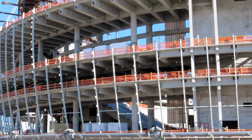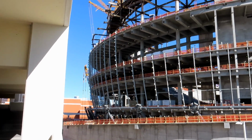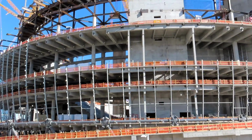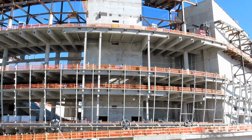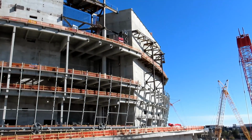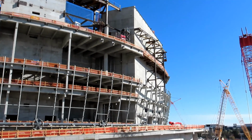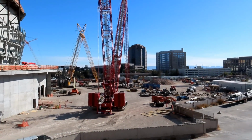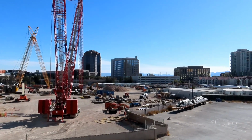And then if we look on this back side, you can see all the steel going up. That'll kind of make like a skeleton of the structure. So if we look at the cranes here, you can see they got some of the steel on the ground.